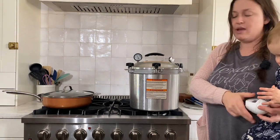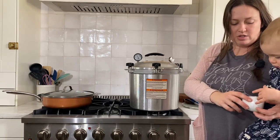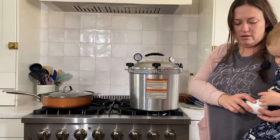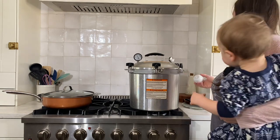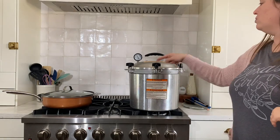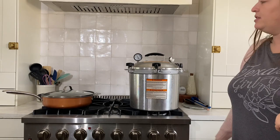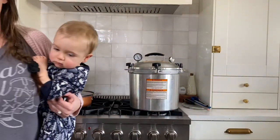And then I will go ahead and unscrew all these and take off the top and just let it sit. Usually I just let it sit for a while, and then I'll come over here and take it off. That way everything can start to cool down. We'll release these and crack it just so the steam will come on out, and then I'll open it up away from my face and all that good stuff.